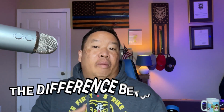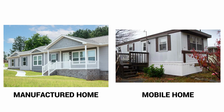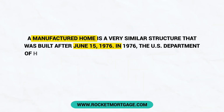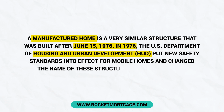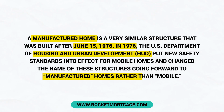Now, what is the difference between a manufactured home and a mobile home? So this is a manufactured home and a mobile home. They typically look the same. The difference is this. A manufactured home is a very similar structure that was built after June 15th of 1976. The U.S. Department of Housing and Urban Development, HUD, put new safety standards into effect for mobile homes and changed the name of these structures going forward to manufactured home rather than mobile home.